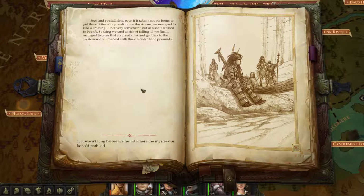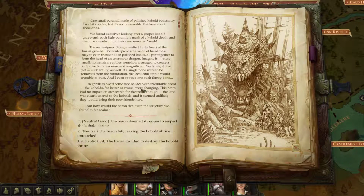Wasn't long before we found where the mysterious Kobold path led. One small pyramid made of kobold bones may be a bit spooky, but it's not unbearable. But how about thousands? We found ourselves looking over a proper kobold graveyard, each little pyramid a mark of kobold death, and that mark made out of their own remains. Yeesh. The real enigma, though, waited in the heart of the burial ground.